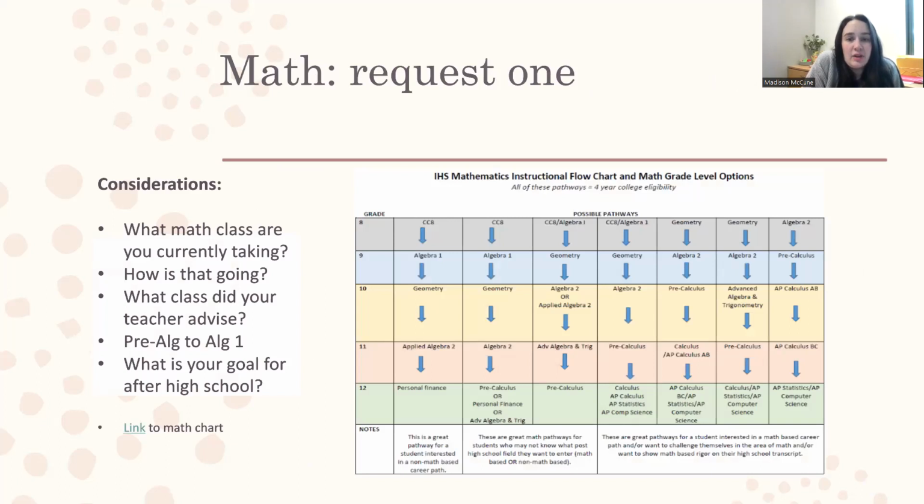This is an outline of the math progression here at Issaquah High School. So this is something to consider. It's not set in stone. So as you're thinking about what math to take next year, consider how your math class is going currently. What did your teacher advise? You should be having those discussions with your teachers about what to take next year. And it's not on the chart, but if you're in pre-algebra, typically the next level of math you would go to your sophomore year would be Algebra 1.